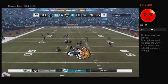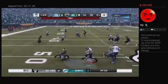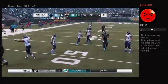Throwing on first down is Bortles. Now he's hit, and Bortles fumbled. It's loose.